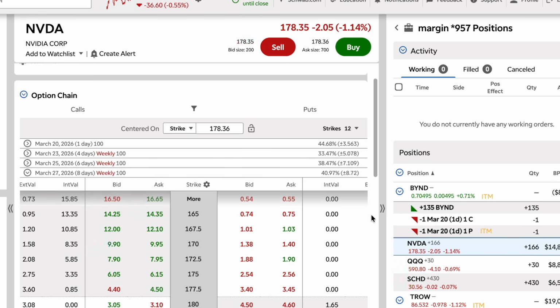With NVIDIA trading at 178.35, I'm kind of glad that I waited to set up my NVIDIA trade this week because the share price is now below the strike price that I've been using for the last few weeks. So with NVIDIA down a little more than 1% today and the share price at 178.28, let's look out 8 days to March 27th and find a good strike price to sell a new cash secured put.